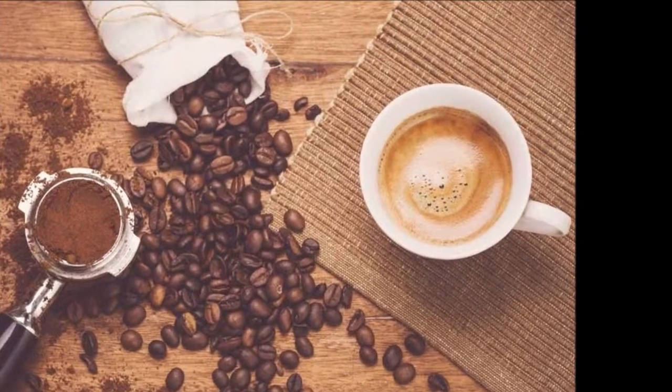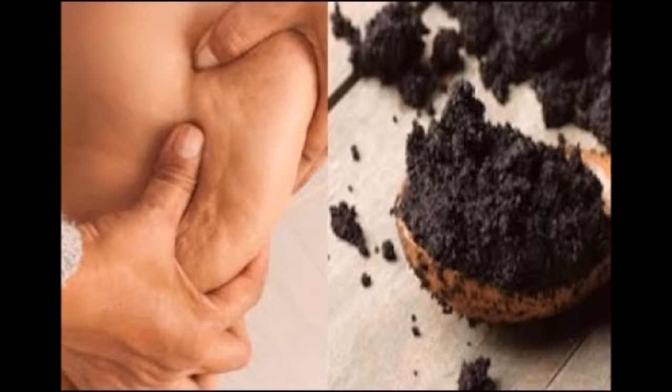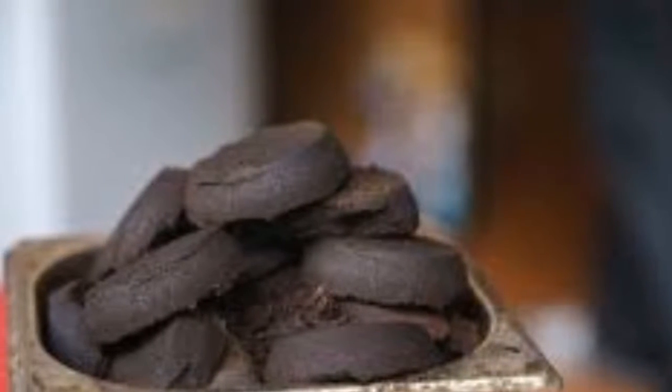Against ants. Coffee can also help you with ants. Its smell is so strong that the ant tracks get blurred, and they cannot find their way through your beds to wreak havoc.